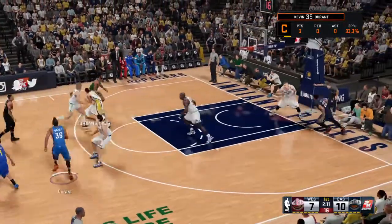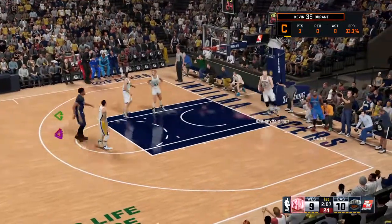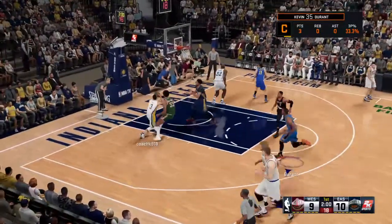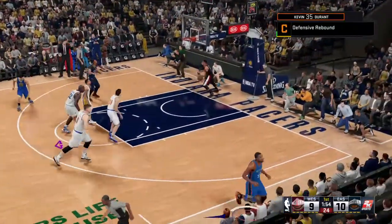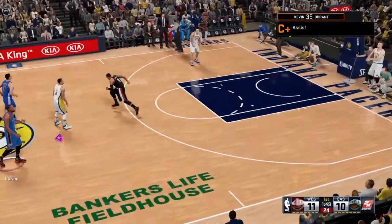Abdul-Jabbar with it. Guarded now by Larry Bird. Good. Abdul-Jabbar's got his first basket. And it's Hill penetrating. And now Lillard pushing it up. No one back to stop him. And that is a major league flush right there, my friends.